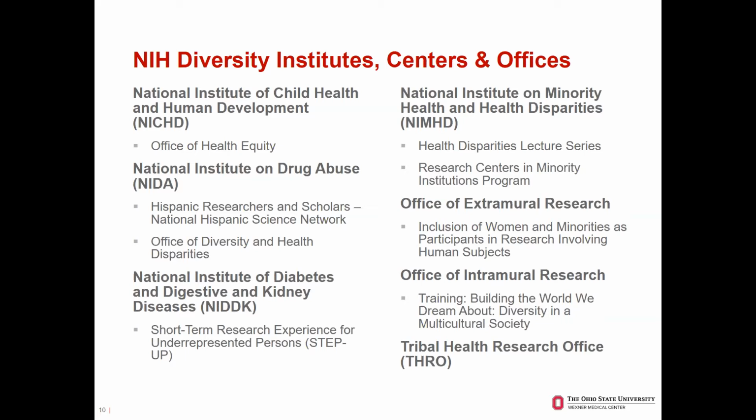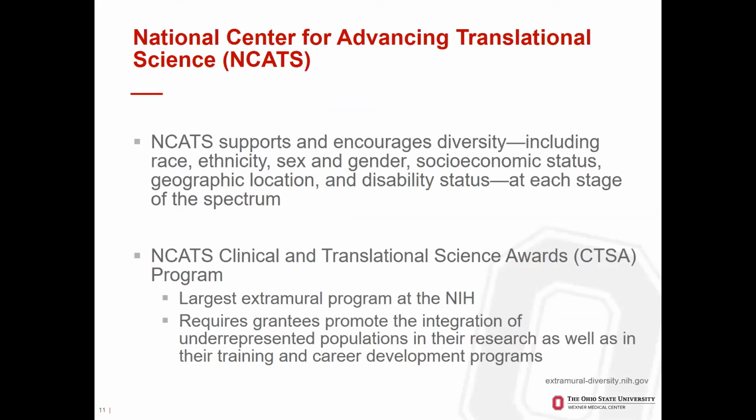And also, I would just draw attention to the Office of Extramural Research, because this one, you'll see on the next slide, is one of the largest grants. We do have one of the largest grants here at OSU. It's from this office. So the National Center for Advancing Translational Science, NCATS, supports and encourages diversity, including race, ethnicity, sex, and gender, socioeconomic status, geographic location, and disability status at each stage of the spectrum. NCATS does have the Clinical and Translational Science Award program, and this is the largest extramural program at NIH. Roughly about 60 institutes across the country have a CTSA award, and we do have one here as well.